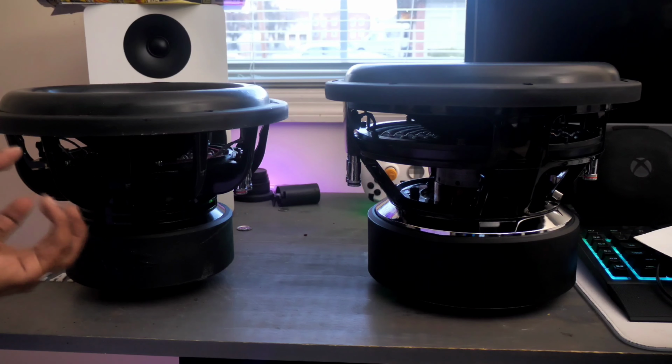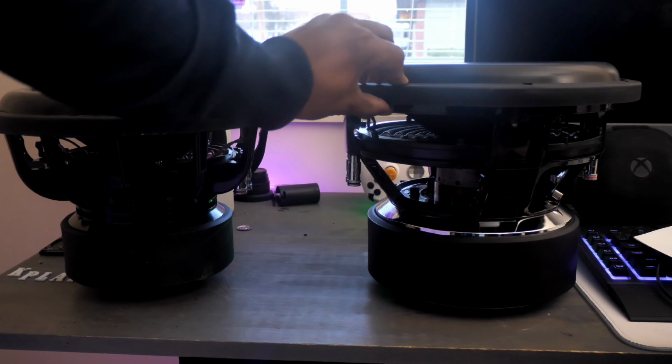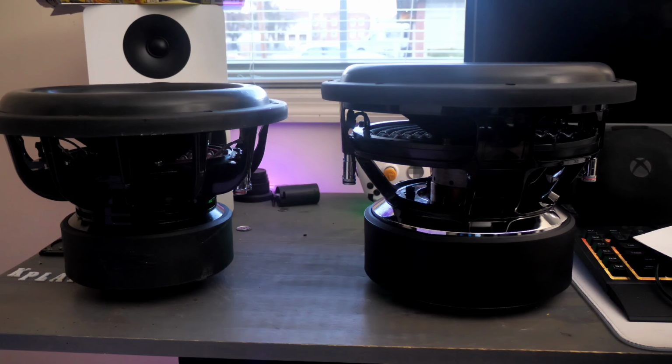You have like this spider type of basket, like a claw, you know what you see most, but this one's more open. It's gonna allow more air to come in and come out, so that it doesn't overheat as easily or doesn't get hot as easily. It's gonna be just an overall better subwoofer. It gets lower, plays louder. It's exactly what I'm looking for.